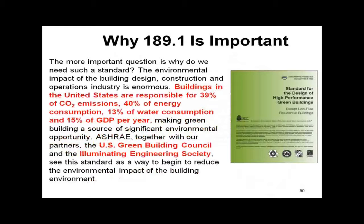Now, we talked about 90.1. There's another standard out there that ASHRAE refers to as the green standard, 189.1. And why is it important? Why are we looking at another standard? Well, 189.1, if you look at the cover, there's a USGBC symbol on that cover. That means the U.S. Green Building Council has approved of this.